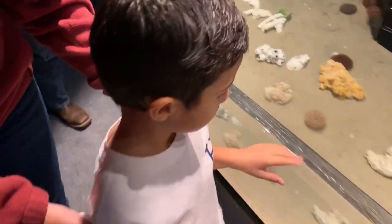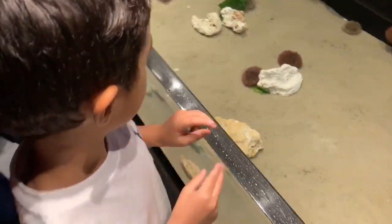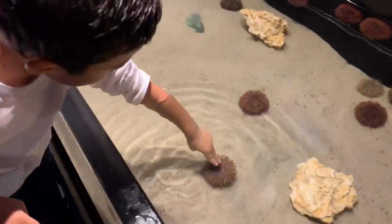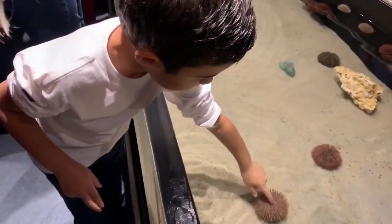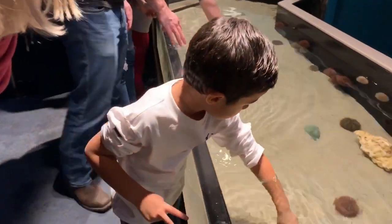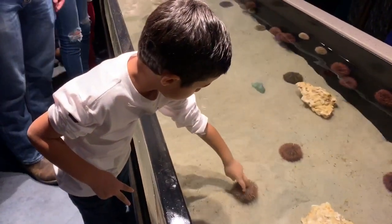I'm going to ask that you just take two closed fingers and gently tap the urchins. You can pet one. Sleeves, you're going to want to try to roll those up. Just touch it. You don't want to ever pick up any of them or push them around because we wouldn't do that to someone's dog that we don't know. Gentle, Ryan. Gentle.